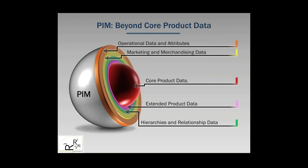Much like the diagram shown, the sphere of product data has evolved over time from that core product information like item and description, and identifying product or SKU number, cost and pricing, main selling attributes like color and size, etc., to include other aspects of product information now used in an e-commerce or omni-channel environment. This includes extended product information like technical features and specifications, web-only descriptive copy, warranty information, and so on. Layered on top of this are the extended hierarchy and relationship information needed in other channels, marketing and merchandising data needed for cross-sell and upselling, and operational data and attributes used to trigger business rules and actions on your selling site.